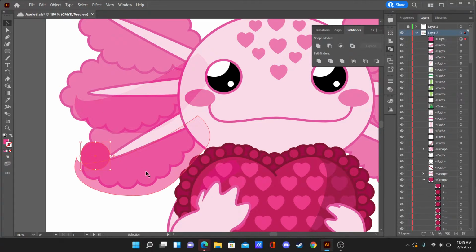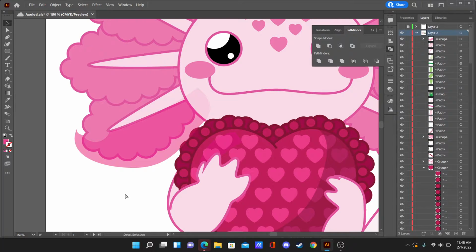Whenever you're doing this, you want the transparency to be done afterwards, because usually it's not going to keep the transparency on it. It would just be a full color like these guys are. Or it can do something really weird. You have to be really careful while using the Pathfinder tool, and it's easy enough to undo a mistake by hitting Control Z.